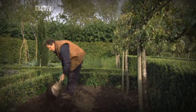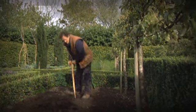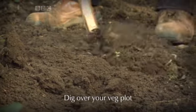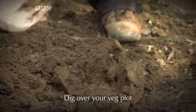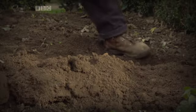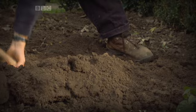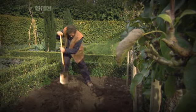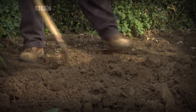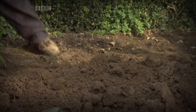If you've got some empty pieces of ground on your veg plot, it's a good idea to start to dig them now. This can be done steadily across the winter, a little piece at a time. And the main purpose of it is to break up any compaction. Leave the soil roughly dug, and the frost and rain will break it down so that by next spring, it'll be surprisingly easy to prepare.